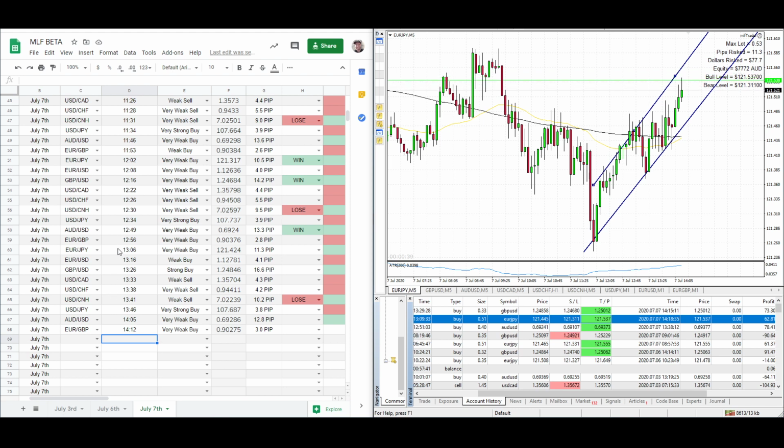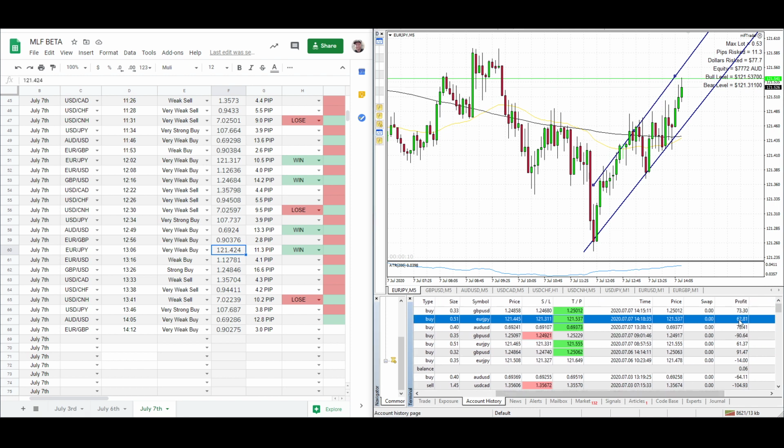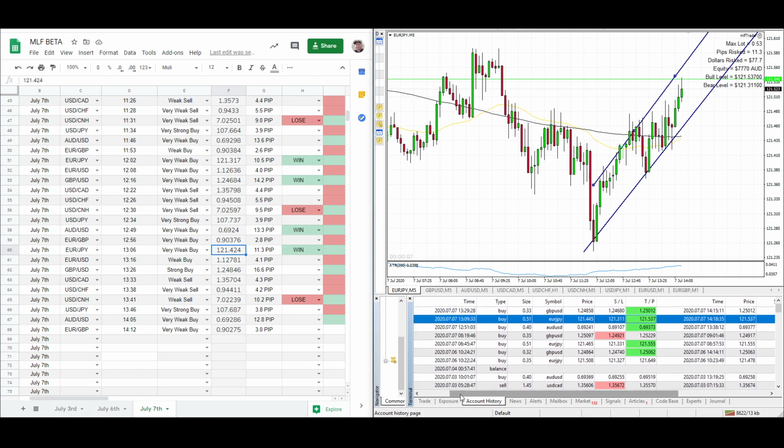So 1.445 was our entry, and this was our trade, so it's a winning trade. 121.424. So yeah, 424.445 was our actual entry. So we got in 2.1 pips above our predicted, which does factor in to our end result there.